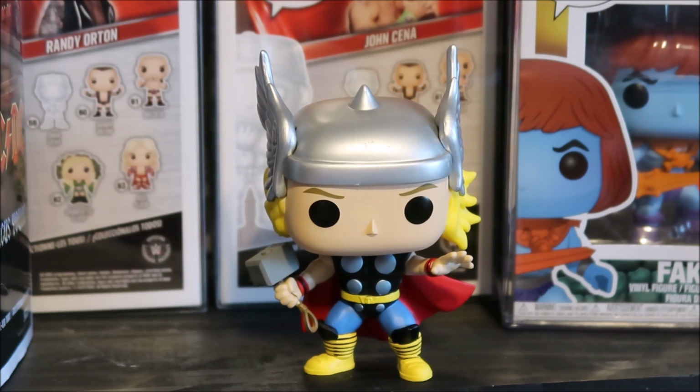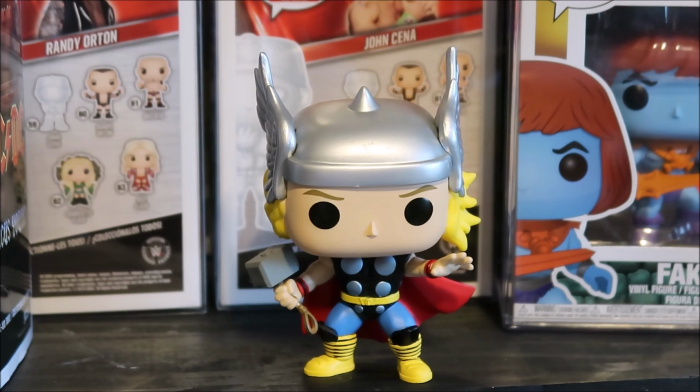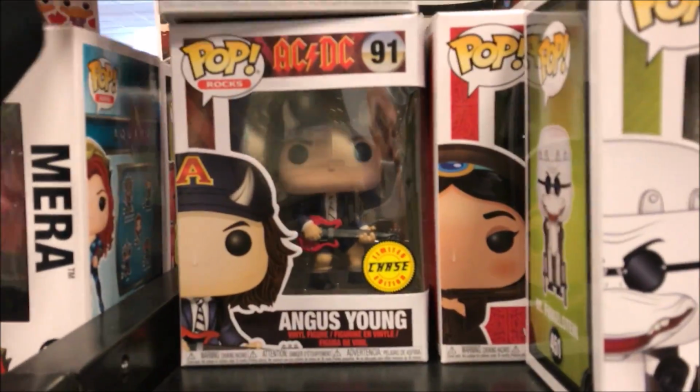I love this right here. I have so many Thor Funko Pops, about maybe 7 or 8 different ones, and I needed something like this. This is a necessity for me. I see the horn right there. Oh my gosh, I've been wanting this, and I just scored it.